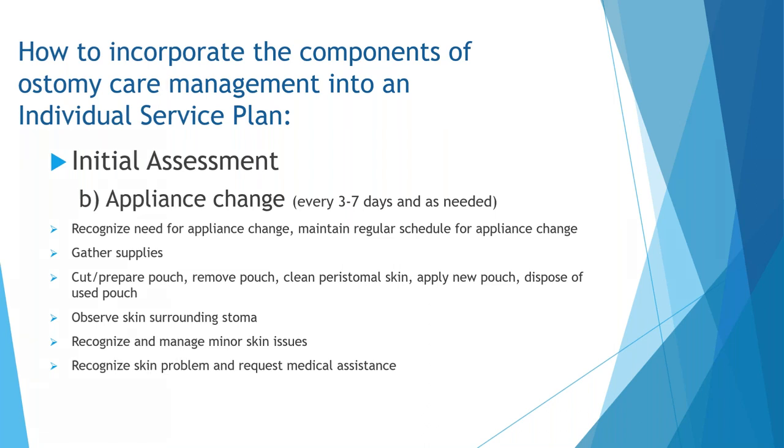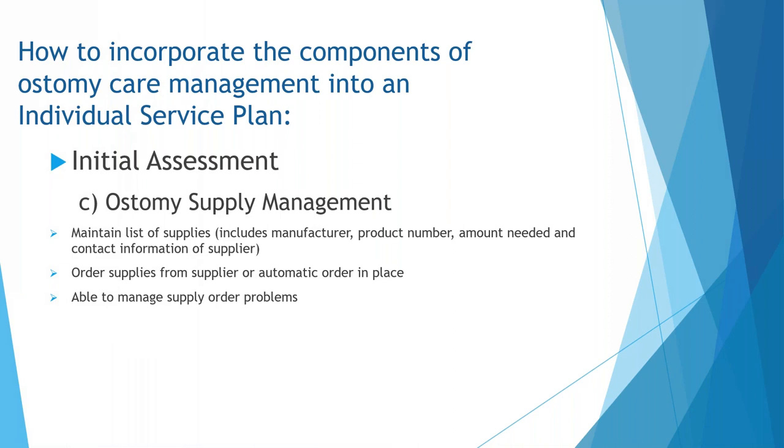Do they know the difference between a minor skin issue and something that needs medical attention? Ostomy supply management. These activities fall more under the instrumental activities of daily living. And usually setting up supplies is a one-time thing. Arrangements are made with a supplier. They're given all the information, they check the insurance, and then supplies are delivered monthly. A lot of times, these things can be done with online programs now, and they can be set up on a regular basis. As you can see, ostomy care is not complex and falls into the ADL and IADL categories. Understanding the participation level of the person with an ostomy in their ostomy care will facilitate writing the ISP.